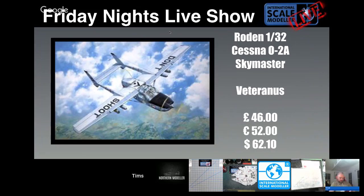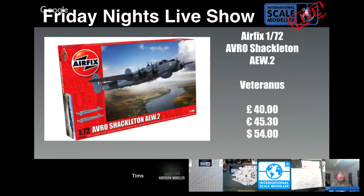Now, I heard their recent release was quite difficult and needed a lot of fighting to get a good fit out of it. So let's hope they've done a little bit better on this one. From Veterans Models on a pre-order, £46, €52, $62.10. Not cheap either. Yeah, I don't have that. It's just Roden puts me off. Yeah, some stuff's good, some stuff's bad. One of them ones. Most of the stuff seems to have a bit of a fight in them.